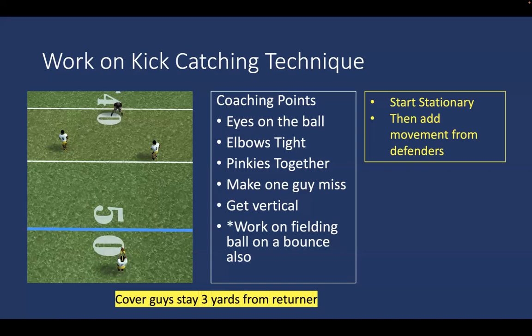And here's what I do. Most of us have 2 or 3 guys. We have our primary return guy, and then we might have 1 or 2 other guys that we're working in case something happens and they need to go. And then we've got our JV guys because we practice our JV and varsity together. So I'm going to have no more than 5 or 6 guys down there.